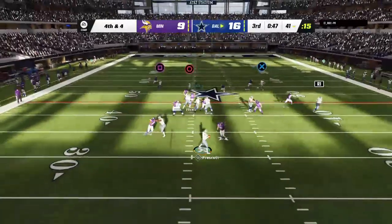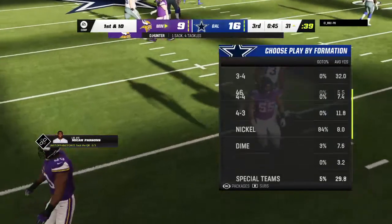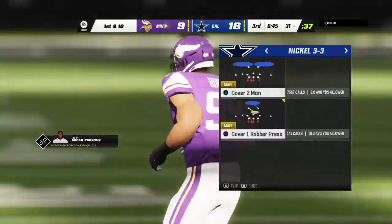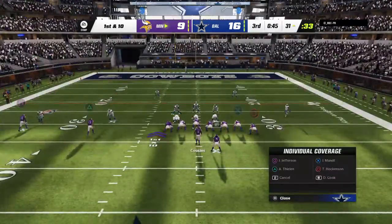Fourth down, Prescott. And he's brought down. Can't do anything with a football. It's a sack and a turnover on downs. Line of scrimmage, the 31 now on 1st and 10.